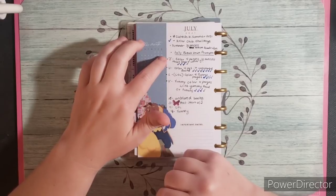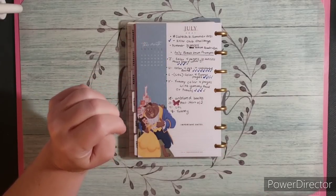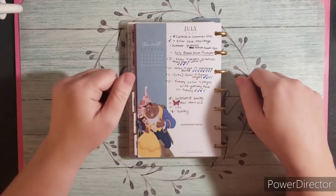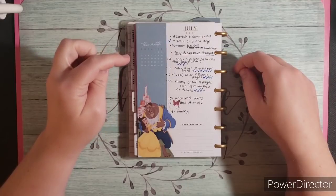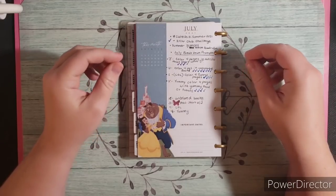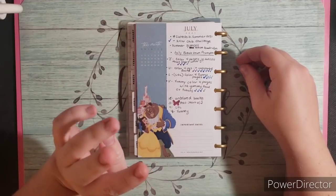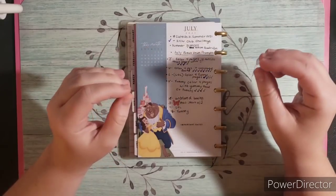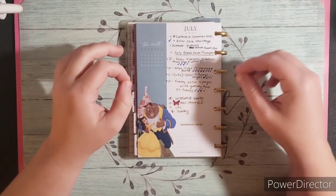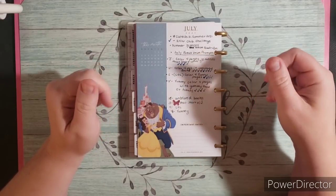And then I did a July breakdown of prompts, basically. So break it down, the letters J-U-L-Y. For J, it was color in artists that start with the letter J. I did complete 4 artists. And some of them I did on my own, some of them were part of the Chibi Challenge. I tried to pull artists that started with the J if I could.